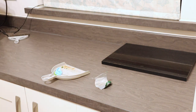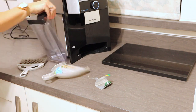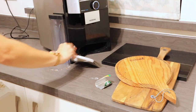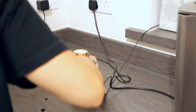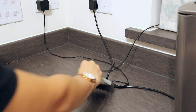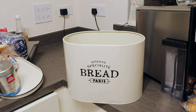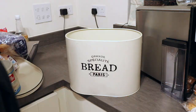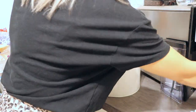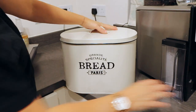I do think it's really important to actually pull out appliances from time to time and clean behind them, as doing daily cleans just doesn't involve that and really get behind them. Bread bin cleaned and refreshed, I need to refill it and put it back nice and organised.